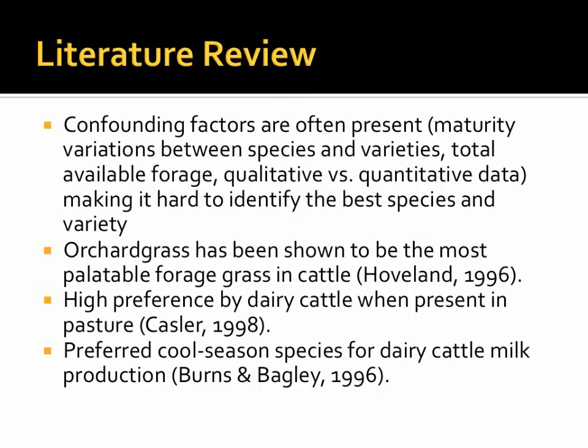And so in most of the papers associated with dairy cattle, orchard grass has been found to be the most palatable forage grass to them and most preferred in many of the papers. However, some more recent studies out of the Netherlands and the United Kingdom have shown that perennial ryegrass has been more preferred by them. However, I'd argue that the climate differences between Northern Europe and the fescue belt are much different, so the growth habits of perennial ryegrass are going to differ substantially between our two regions.